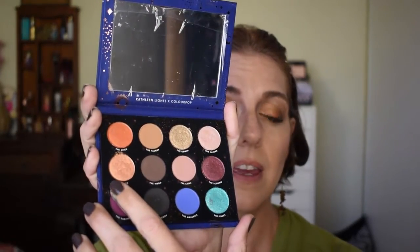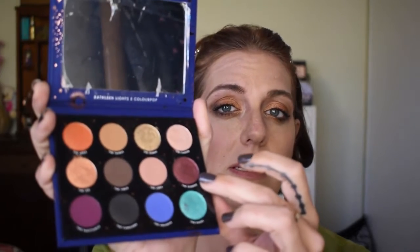My favourite colours that have come from this palette were definitely the Leo. So we have the Leo here. It is a duochrome gold shift to orange. It's what I've got on my inner third on my eyes right now. Absolutely beautiful colour. And I also enjoyed the Scorpio, which is this shimmery plum colour.